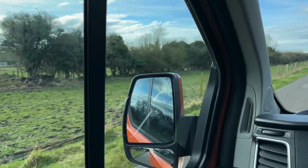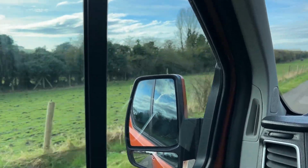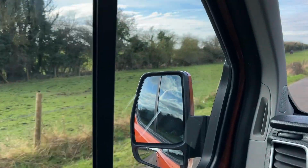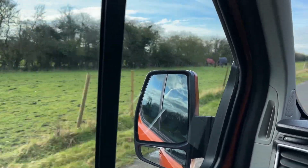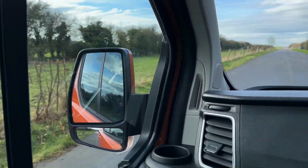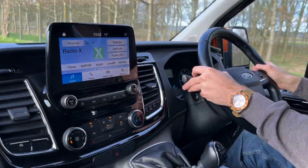In terms of the driving functionality, I want to touch on, because the one thing I think Transit Customs do so well is you almost forget you're in a commercial van in a sense, because it's almost like a big SUV. And that's a really big key selling point for me personally, because if you're going to buy this for your business, this becomes your life. This becomes your home away from home.